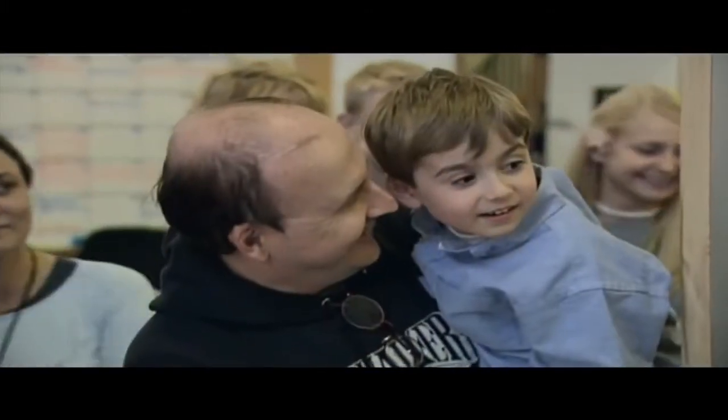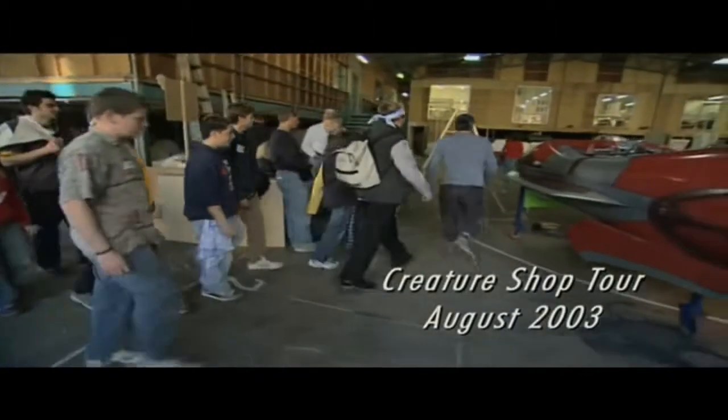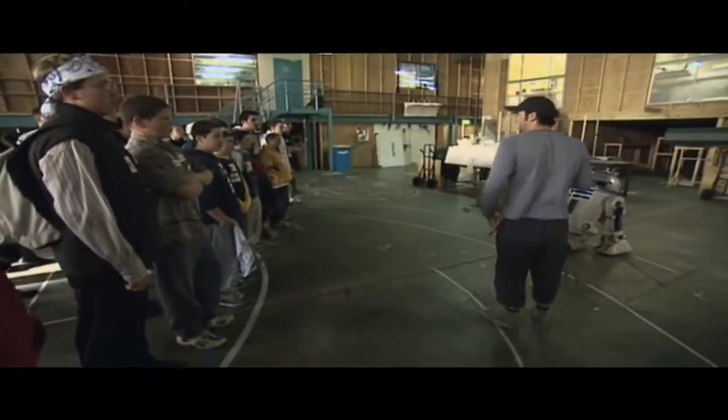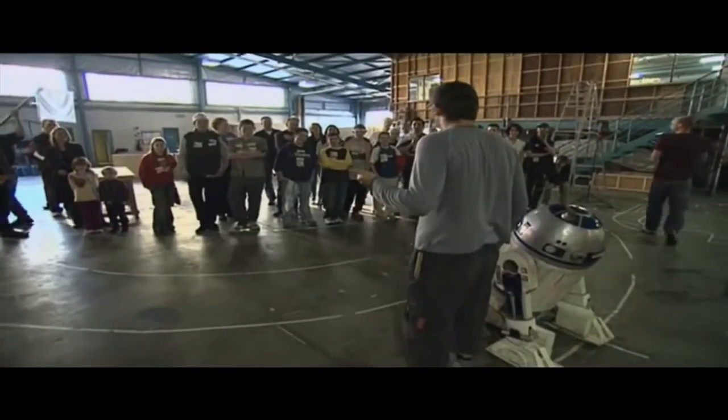We've all been brought up watching creatures and Frankenstein's monster and Wookiees, and we all kind of like to believe in all of that stuff a little bit, and I don't think anybody ever really grows out of that. So when you're confronted by a C-3PO or a real Wookiee standing in front of you, you don't really think about it as a technical thing anymore. You see a real character.